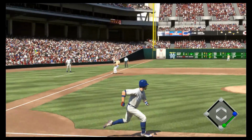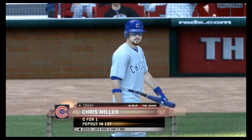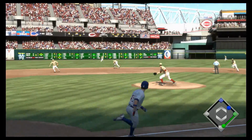Now a fastball, and he popped him up over toward the left side of the infield. Under it is Frazier now, and that's out number 2. Chris Miller. Mistake so far. And that's not going to last forever, especially in this place.